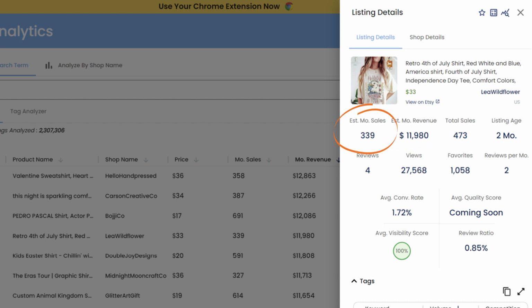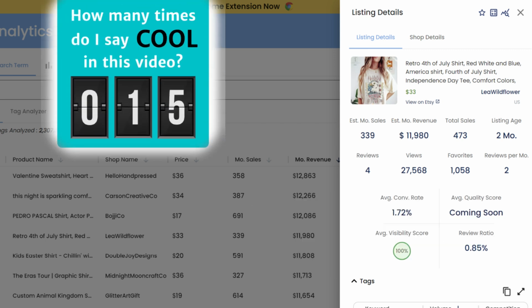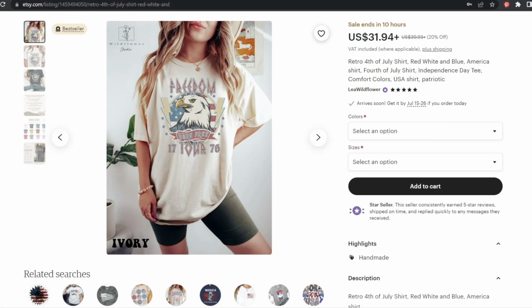It sells about 473 times. Now, the cool thing is this listing itself is only 2 months old. So they really nailed it. They got it in there right before 4th of July and just dominated. The store, Leah Wildflower, they're only 1 year old. So this is a strong competitor. If you are trying to get into this niche, or if you're expanding or improving your store in this niche, make sure you check them out.